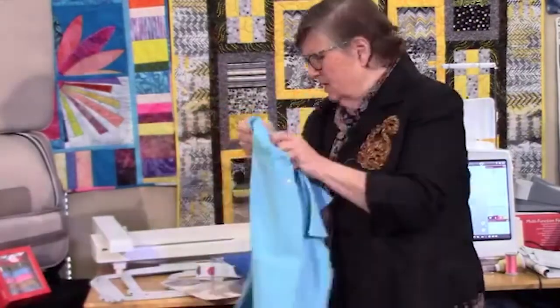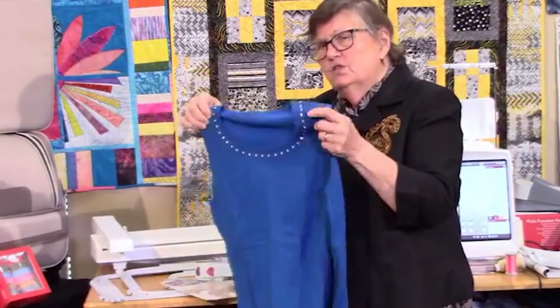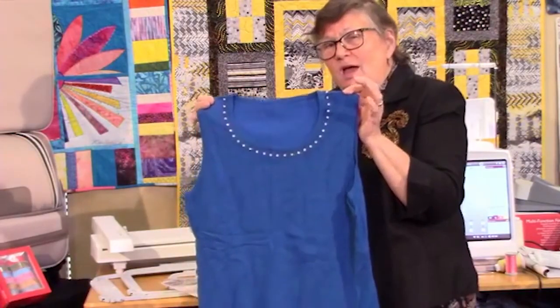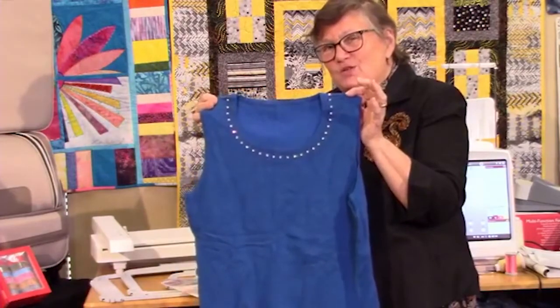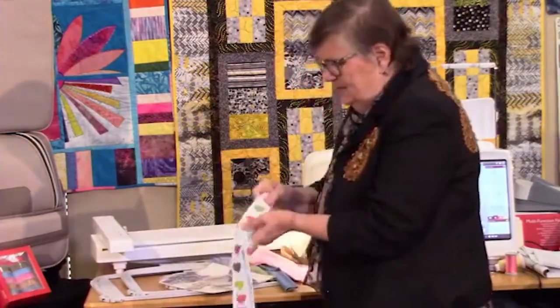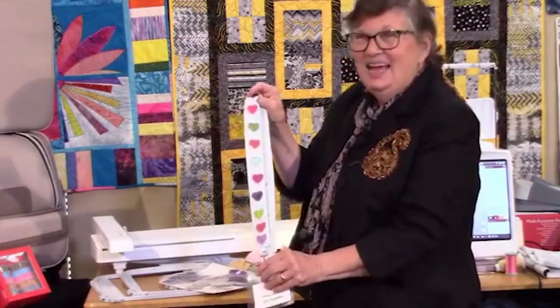Or one of the things I love, it has placement stitches for the Swarovski crystals for the applicator. You can't see it, but there's a stitch stitched in the blue on this, and so it left little circles wherever I should apply the crystals. Is that cool? So you can actually apply these things. These are little appliques. And by the way, this is my Cathey's name tag, but little applique hearts.